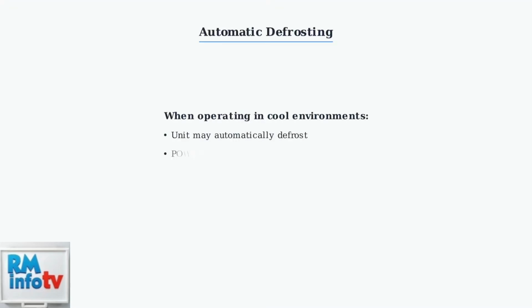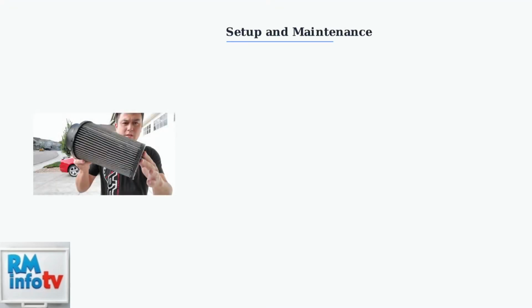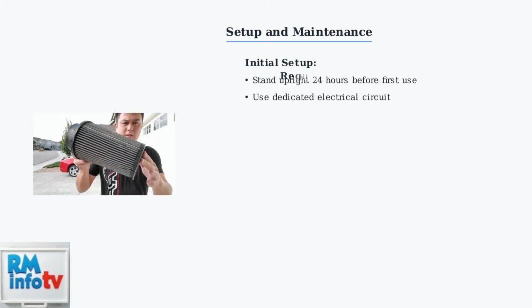In cool environments, your air conditioner may automatically enter defrost mode. During this process, the power LED will blink and the unit may temporarily shut down. This is normal operation, not a malfunction. Proper setup and regular maintenance prevent most shutdown issues.